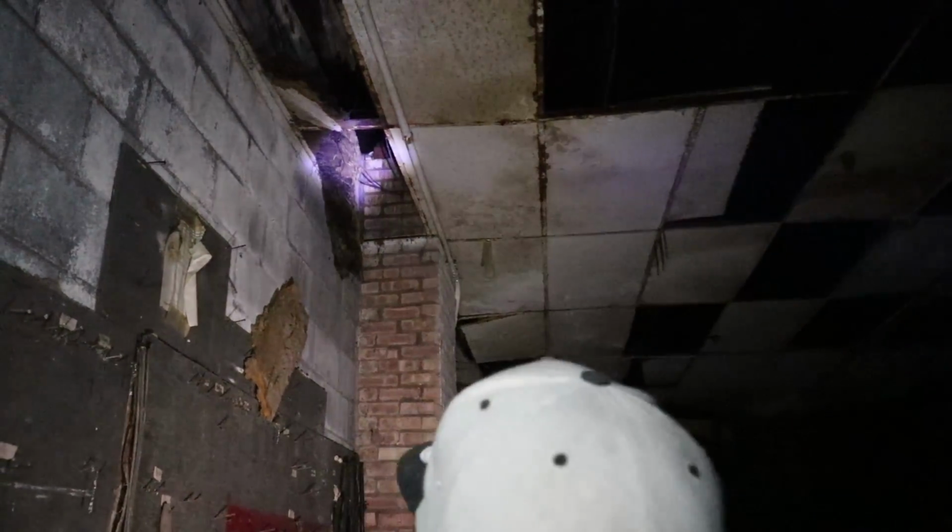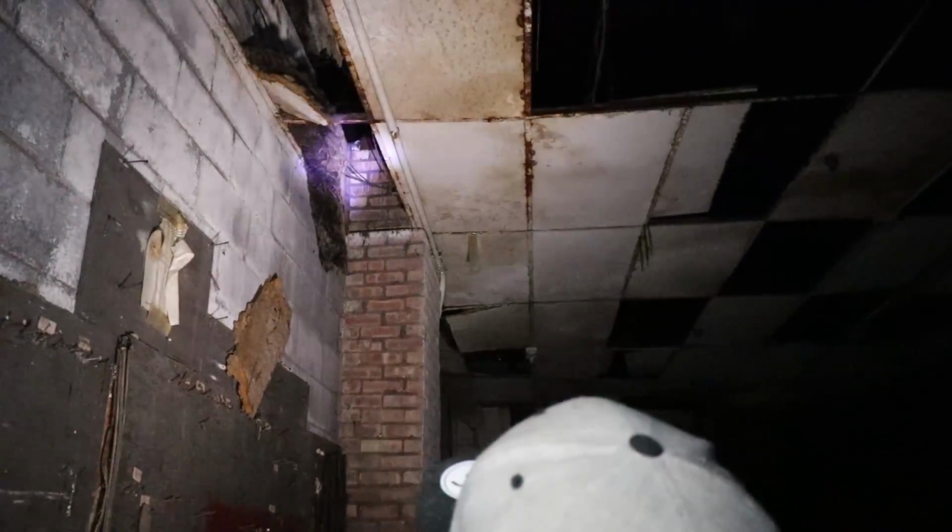You guys see that? Oh, it's peeking its head out. It's like eating something up there. It's probably eating another raccoon. There's two of them. No way. I just saw something move. Something else?